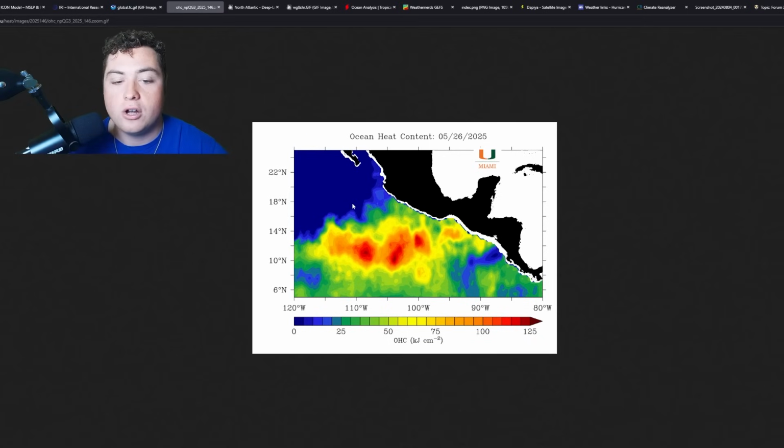100 OHC, 100 ocean heat content, which is measured in kilojoules per centimeter squared. That's the amount of energy. That kind of measures how hot the water is and how deep down it ultimately goes. And over 100 OHC with these measurements is indicative of rapid strengthening. That is supportive of rapid strengthening. Anything higher than that, well, you're getting a pretty good rocket with that.